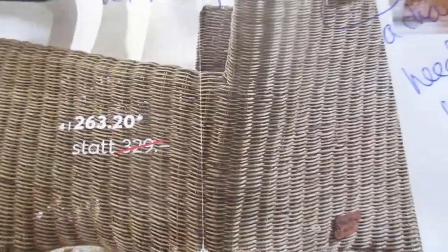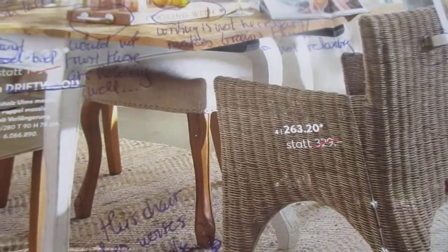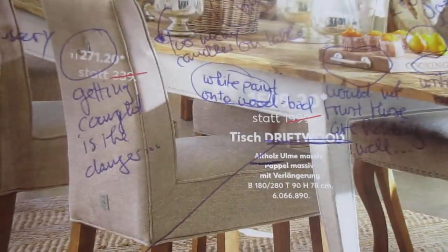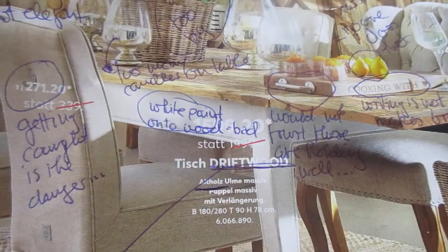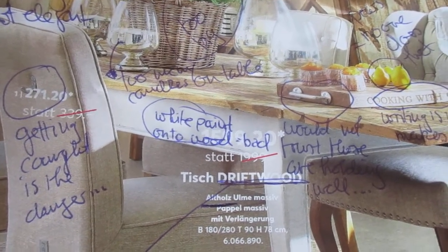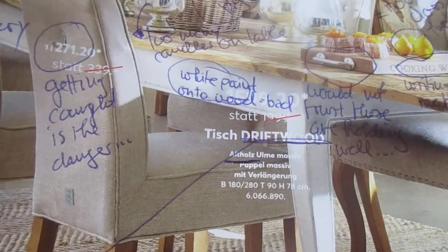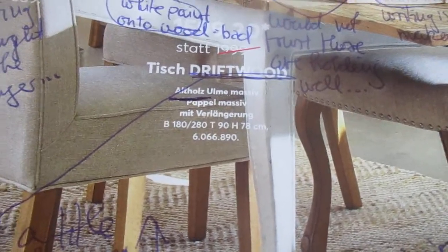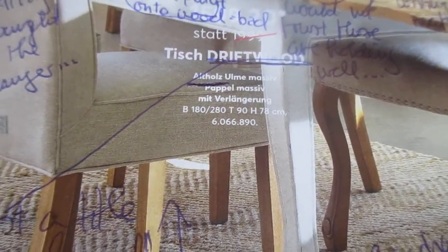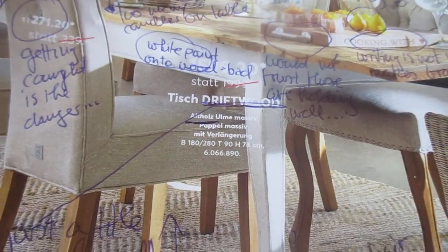Well, then they painted this table white, I told you, and I don't believe that this is all driftwood. It just sounds very good. Also, old wood sounds kind of good, but it's probably just a label. I don't really believe that.